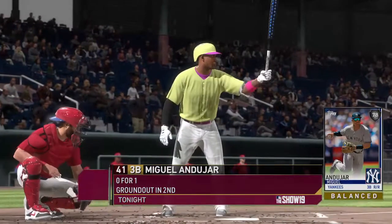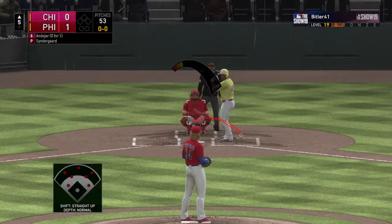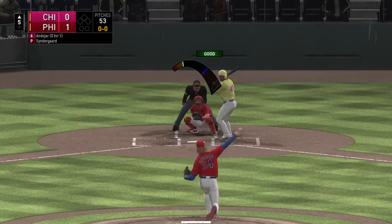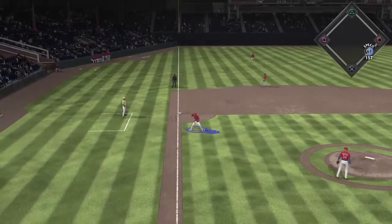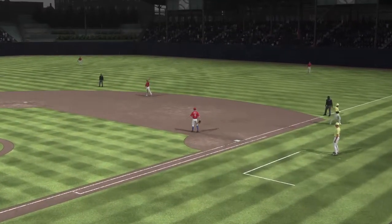At the plate, Miguel Andujar. 0 for 1 for him here in this one. First pitch of the at-bat. Hit softly on the ground to third. Andujar fields it cleanly. And the 5th inning will start with a ground out, 1 away.